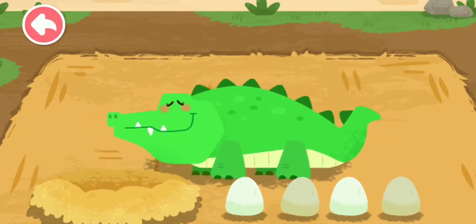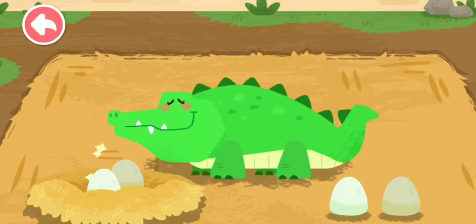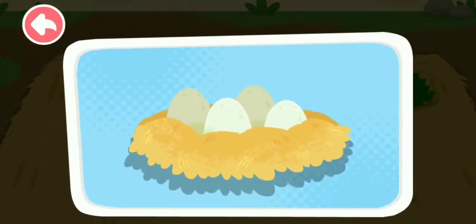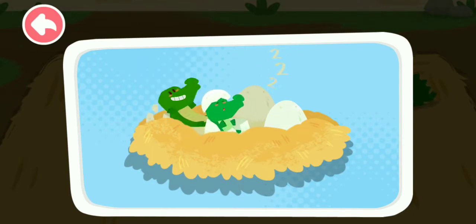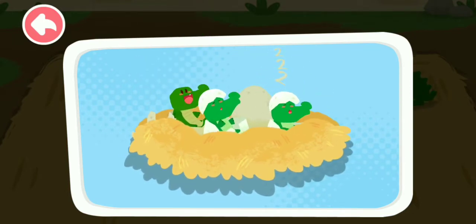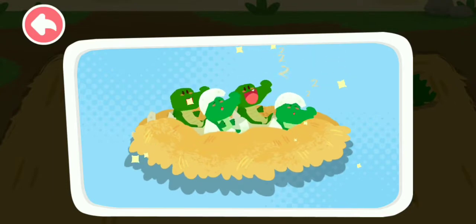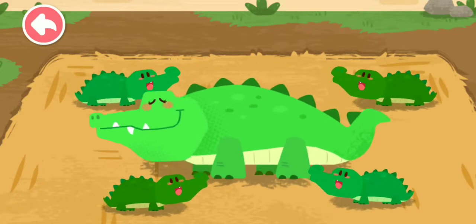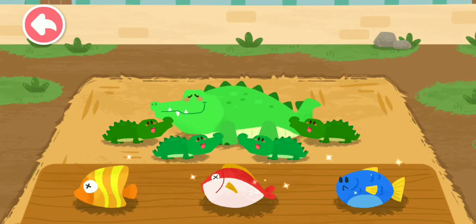The crocodile eggs will hatch more quickly in a warm nest. The baby crocodiles are hatched! That's great! Yay, yay. The mommy crocodile and her babies are very happy. Crocodiles like to eat fish.